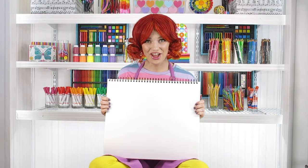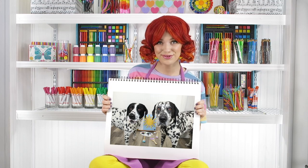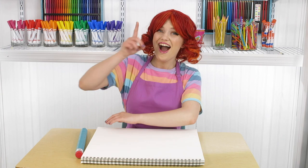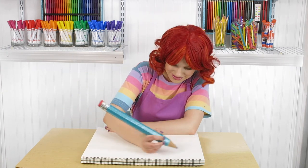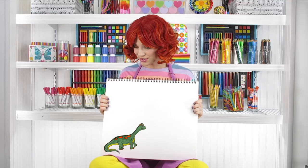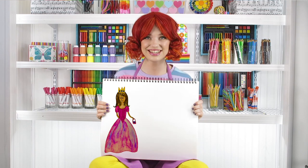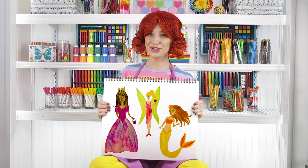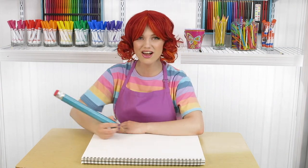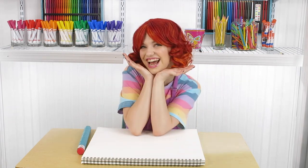Every day in the art room, let's have some fun. Lucky and Logan in the art room painting the sun. So grab some paper, oh, and your pencil too. We'll draw some pictures, Rebbie Rye and you. Dinosaurs and rocket ships and tigers too. Roar! Princesses and fairies and mermaid fun for you. Use your imagination and draw along. In the art room, let's have some fun.